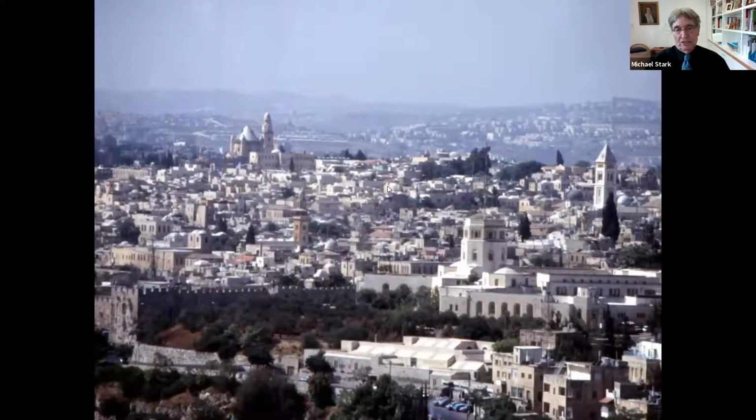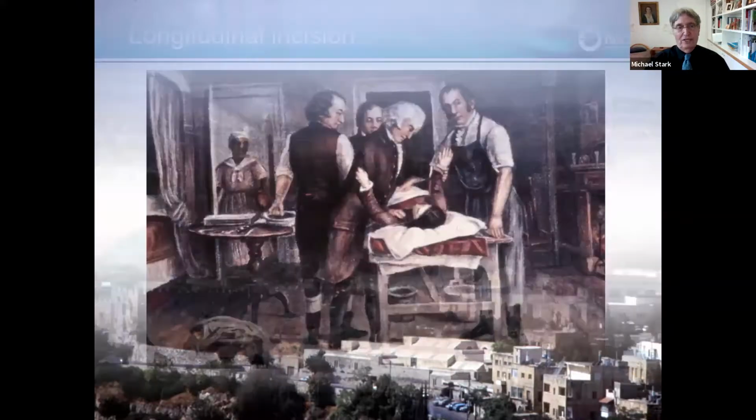I started my work concerning cesarean section at the time I was working in Jerusalem. Here you can see the Misgav Ladach Hospital in the old city of Jerusalem. And this was the reason why I called the operation the Misgav Ladach method.